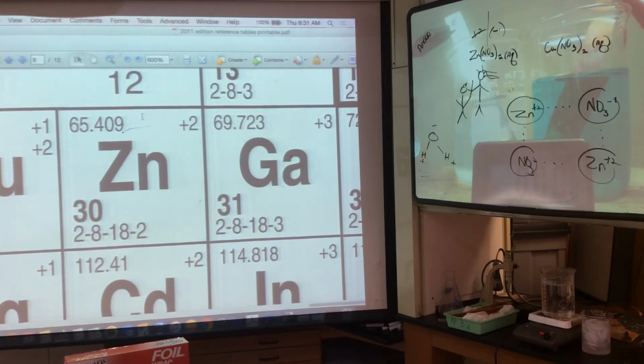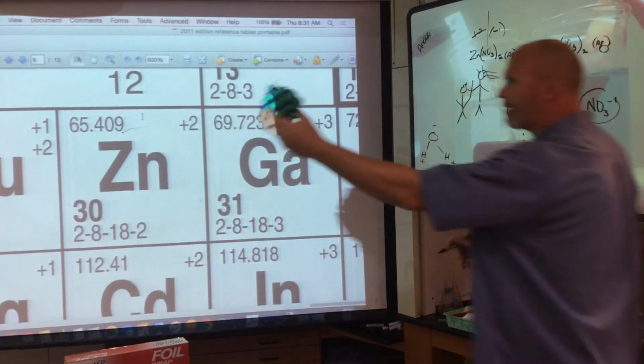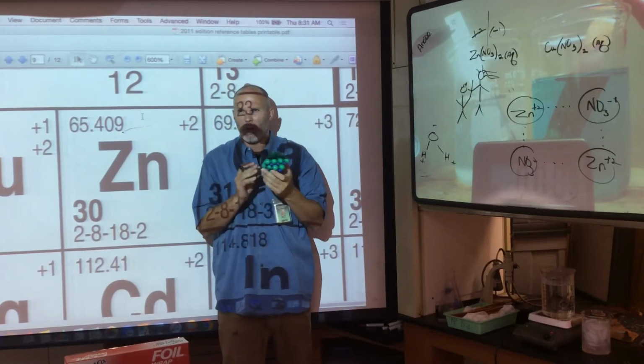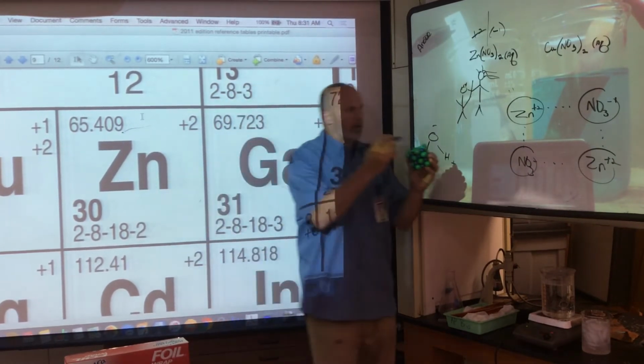Here's my crystal. This could be a crystal of zinc nitrate. Now, all crystals can be a little bit different, but they make a regular geometric pattern. Very stable, low entropy, low energy, right? Water can get in there.